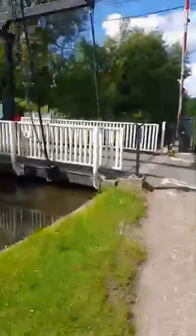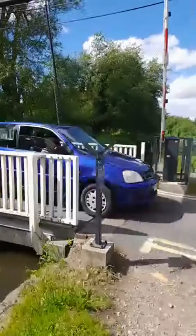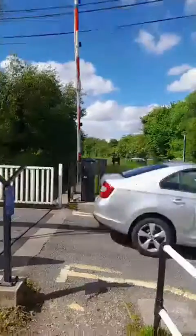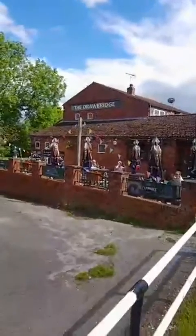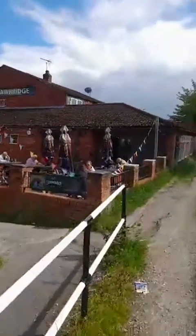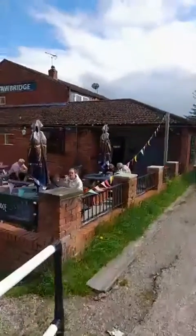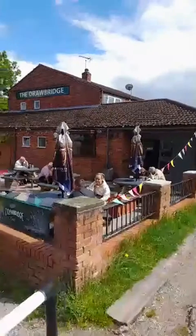So now this is where I have to turn around. This is as far as I get for the next couple of days. Well, today and tomorrow. Then we can venture further across. So that's my 15 minute walk. And you see they're all happy sitting in the sun at the Drawbridge pub. And one day I think I might do my walk to there, sit down, have something to eat, something to drink, and then do the other half after that.